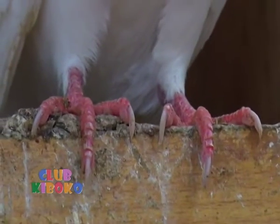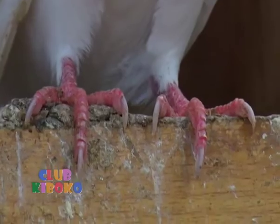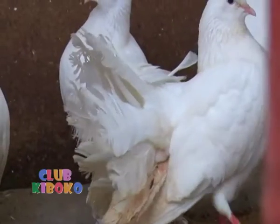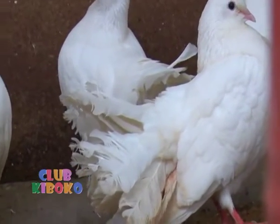The behavior of the pigeons is that they move in flocks, or in large groups. You will hear them making a cooing sound. That's groom, groom. And the daddies are the ones that make that sound. Mummies don't make sound. So that's most of the behavior that you'll normally hear with the pigeons.